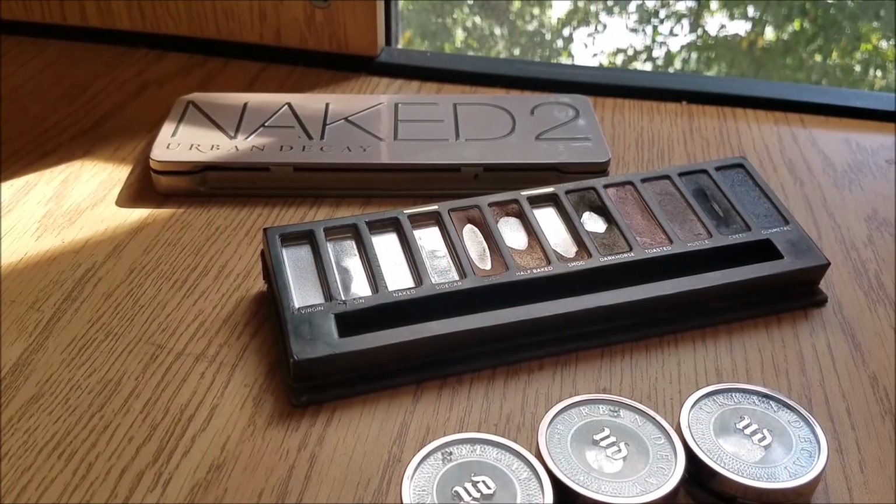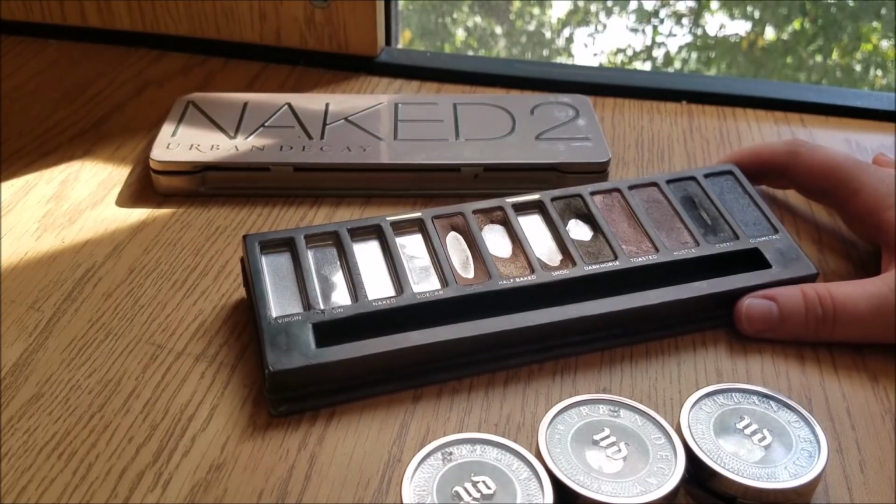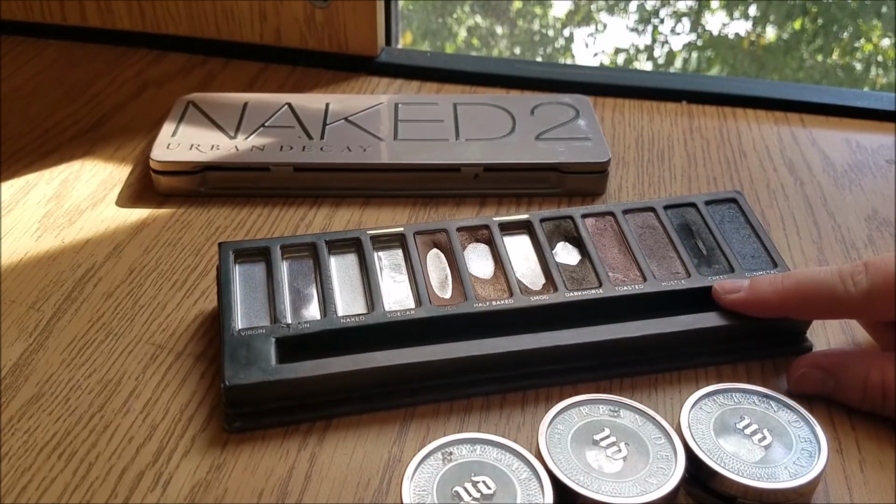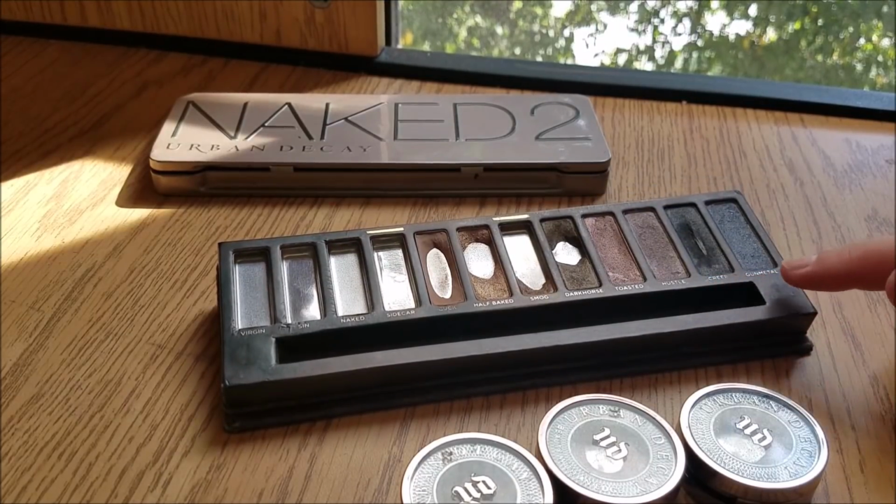Like, in my mind for some reason I was arguing with her. I don't know why, because she was right. But then when I started panning it, I don't like Creep. Creep is just a horrible eyeshadow. Don't even try and argue with me on that one.